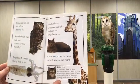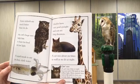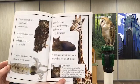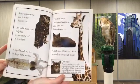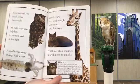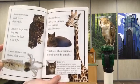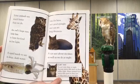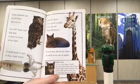Some animals see much better than we do. An owl's huge eyes help him hunt for food in low light. A squid needs to see in deep, dark water. Giraffes have very good eyesight and can see long distances. And a cat sees about 6 times as well as we do at night.